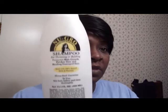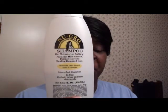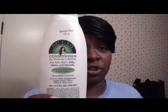First of all, these are the products that I ordered. I ordered it from the Nu-Gro website. I have the Nu-Gro shampoo. It's for thinning and balding. All of this is for thinning and balding. And I have the Nu-Gro conditioner. All of this came in one order together.